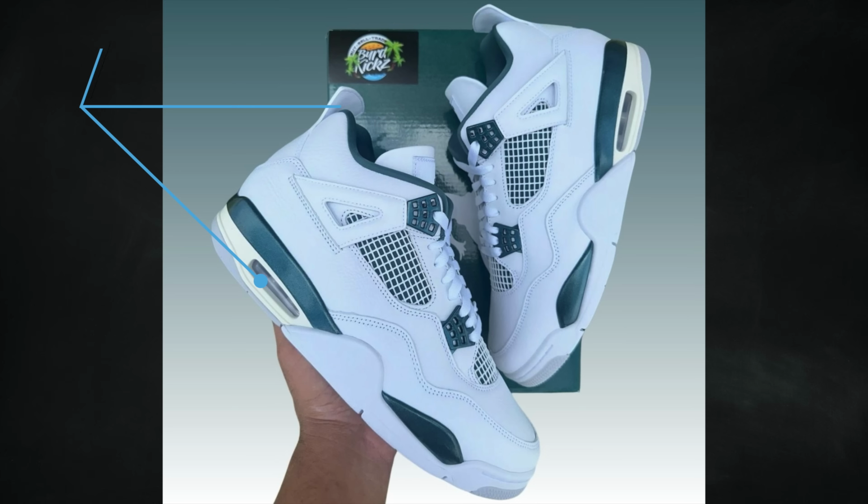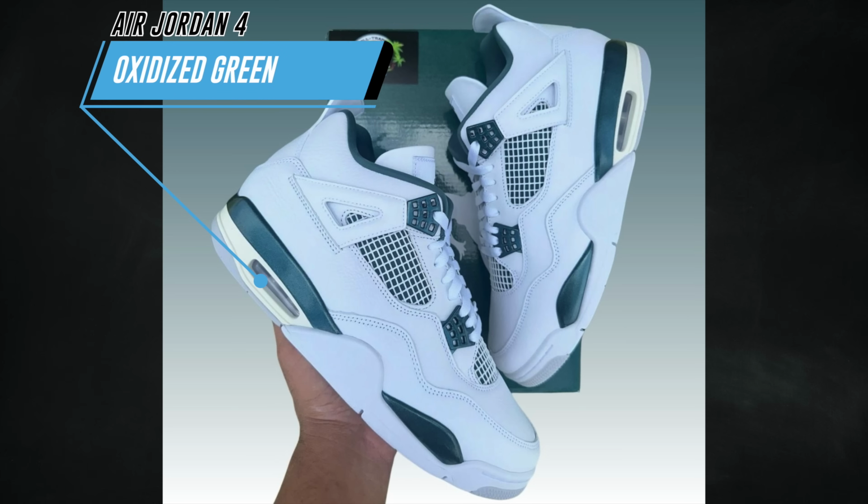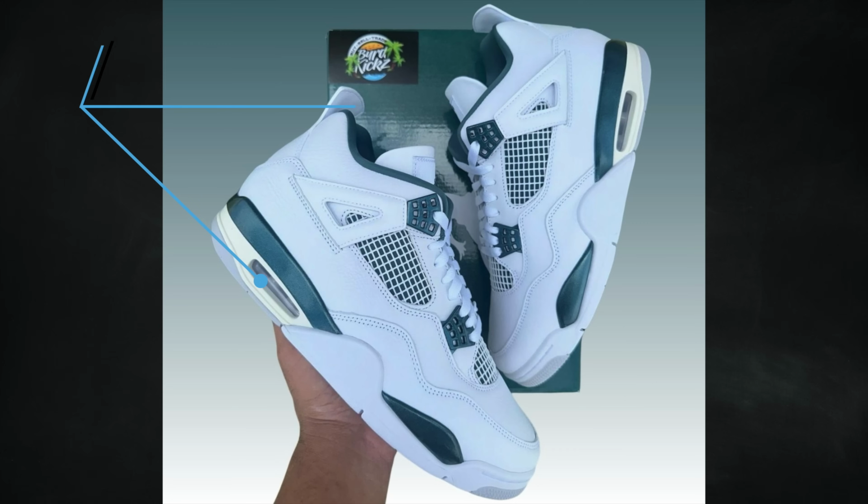More photos of the Air Jordan 4 Oxidized Green recently popped up, which is our best look yet. So we had a decent set of photos before this, but these are way better, and included in the photos is some shots of the box.